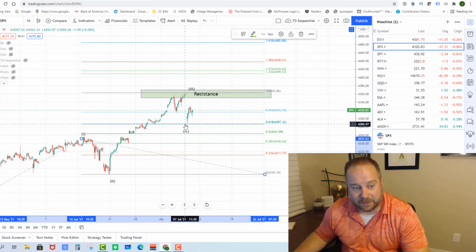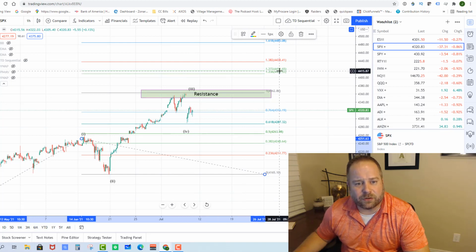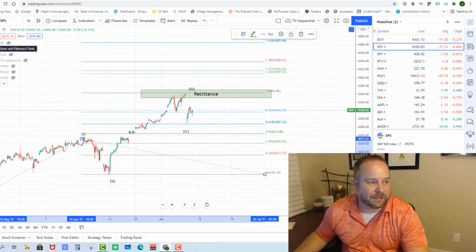It hit it almost perfectly, okay, and then it bounced. And if you target the 1.236 or 1.272 area, then you're going to most likely hit the 0.764 extension. So you don't even have to put the retracement levels on there. Now, why is that? Well, let's put the retracement level on there and see how it looks.